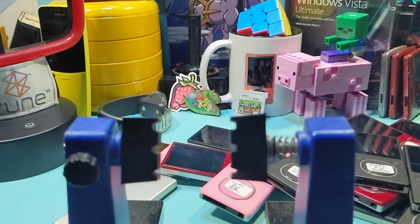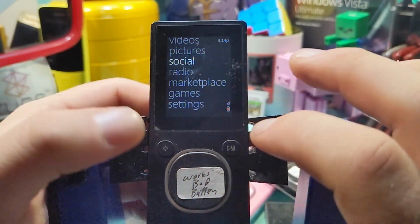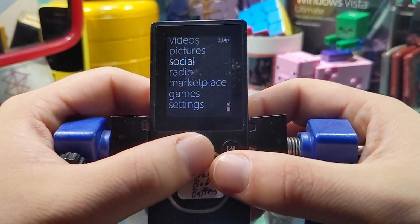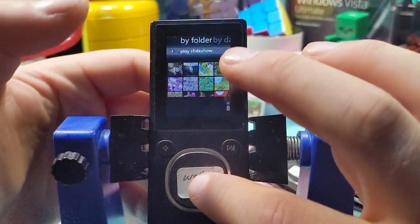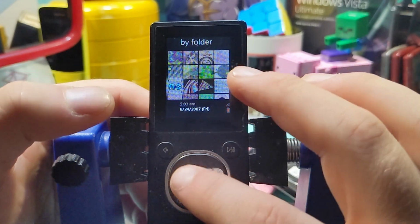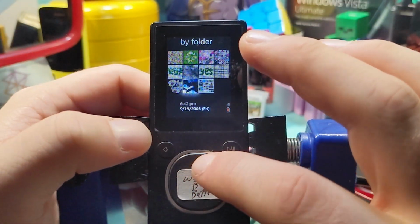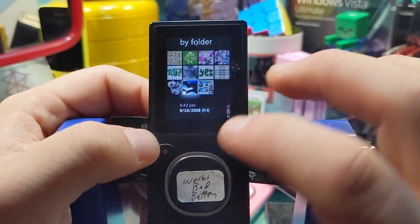They must have deleted their stuff and moved on to another device. Alright, on to the fourth Zune. No background in this. Social, once again. Nope. Back button's not working. Okay, never mind. It's working. It was just a little slow. So, we got a lot of the standard Zune photos that come with the Zunes, and then maybe a couple extra ones. Yeah, that's pretty lame. Back button is a little iffy.